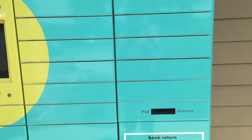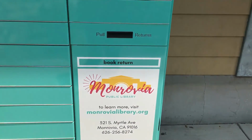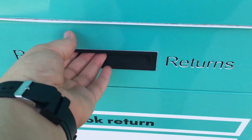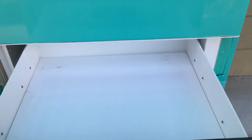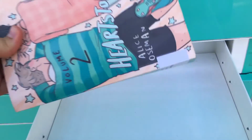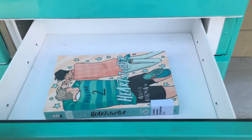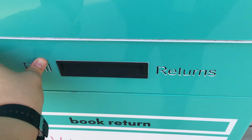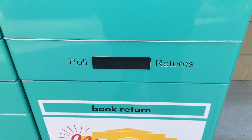If you have anything you want to return, place it in the return bin. To do this, open up the return tray and place your book inside. Then close the tray. You should hear a thump when your book is safely deposited in the return bin below.